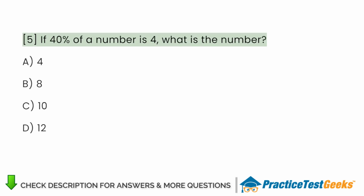If 40% of a number is 4, what is the number? A. 4. B. 8. C. 10. D. 12.